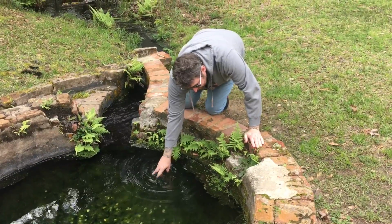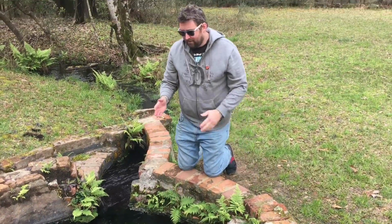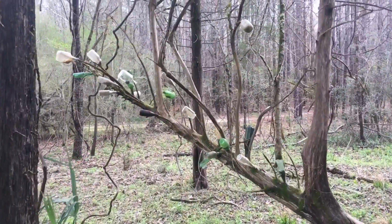It's not hot, but it's not cold. It's kind of lukewarm. Take a dip in there. I didn't bring my swim trunks. Another impromptu spirit bottle tree tucked away in the corner here as well.